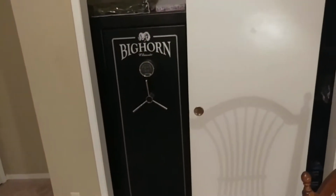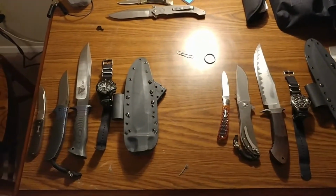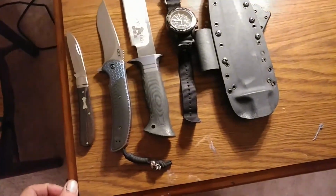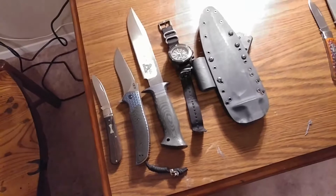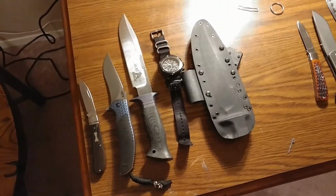Okay, so I'm in the process of changing out my rotation. So I thought I'd show you when I got all this shit spread out. Wipe the camera down a little bit. Okay. That's a little cleaner. Yes. Okay, so this is the weekday EDC. And for me, the weekend starts at Friday morning, Thursday evening, right about this time.